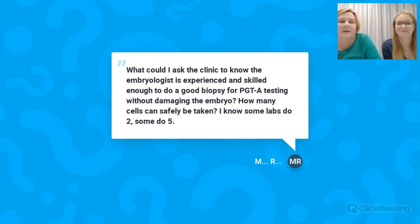I think during embryo biopsy, the best results are when we take 5 to 8 cells from the blastocyst, not from a day 3 embryo, because from a day 3 embryo only 1 blastomere is taken. But from the blastocyst, we biopsy 5 to 8, because it's enough for good quality testing.